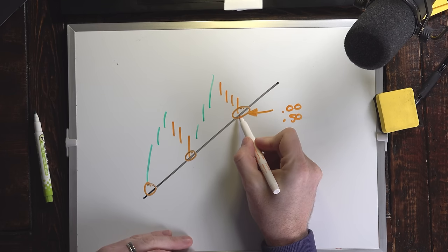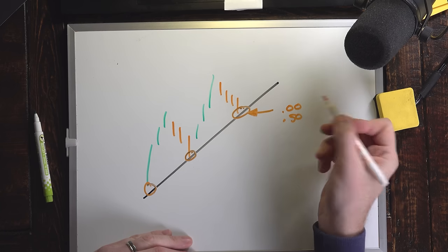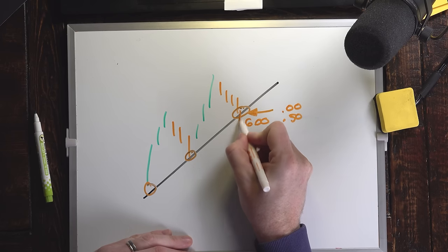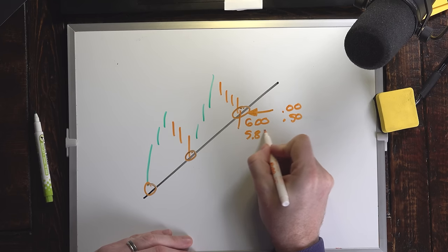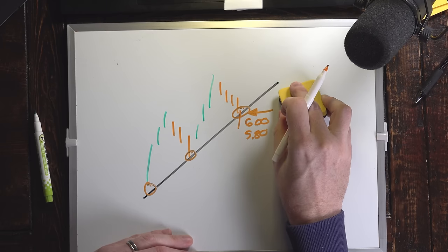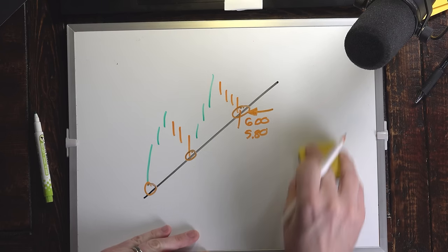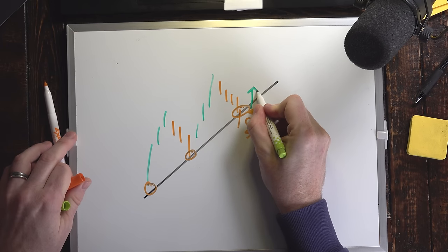So what I'll end up doing is, as it pulls back, I'll take a starter position at, let's say, $6 down here. And if it breaks immediately, I cut my loss. I get out at 5.80. I'm like, all right, there's my 20 cent stop. I'm out of that trade. If it holds, and remember, I go in with a starter position, if it holds that level, then what I'm looking for is that bounce back up, that spring back up.